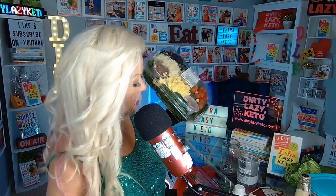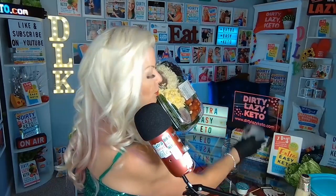You can also do that, a little side note. Here's a side dressing, if you're so inclined. This is a ranch. But start off by putting your dressing in first. And then we're going to be putting in our ingredients.